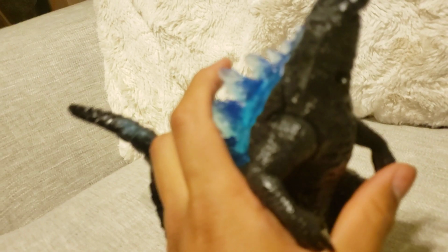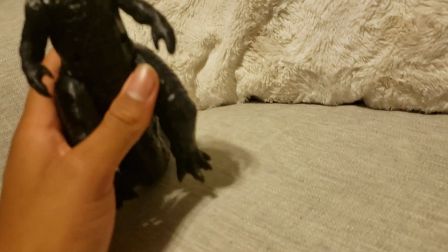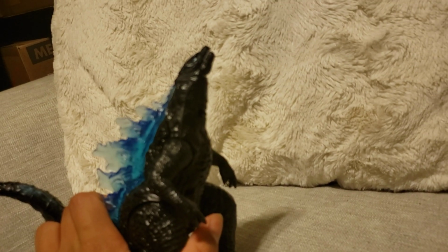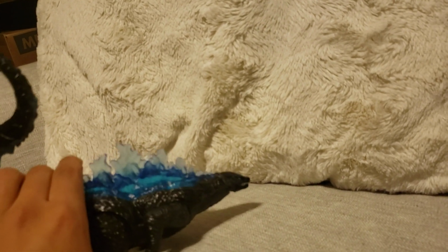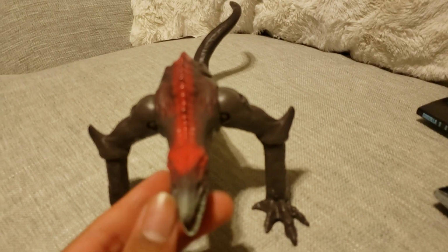I kind of like how his neck's looking straight up so you can make him look like he's swimming. That's what I usually do. When he's standing, you can always just have him look into the atmosphere. But I like how they have him swimming. Anyway, on to the next figure.